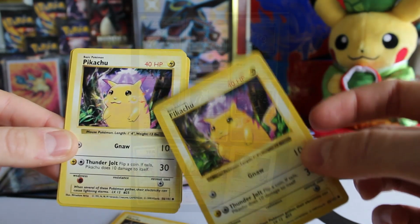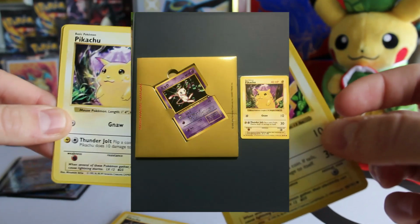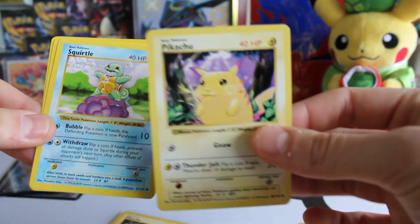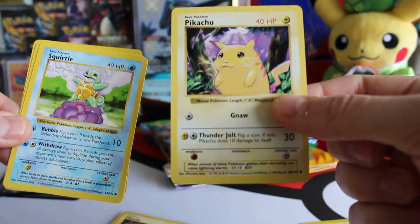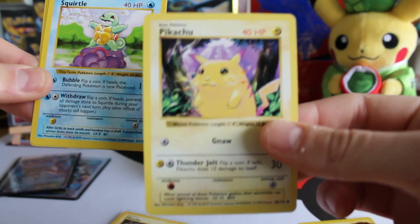This, which they did not sell it to me as, turns out to be some kind of Japanese Shadowless promo, and it's on some kind of thinner card base, and there's a torch test that you can do on it. So it's worth more than I paid for it, which is great. So I might send that off to get graded, and we'll see how that goes.